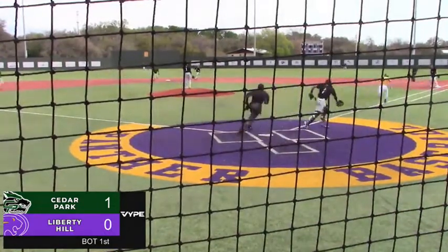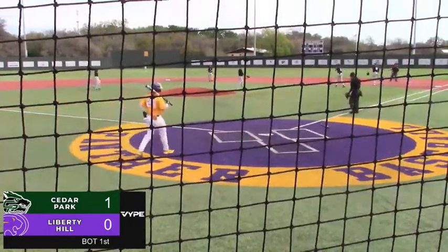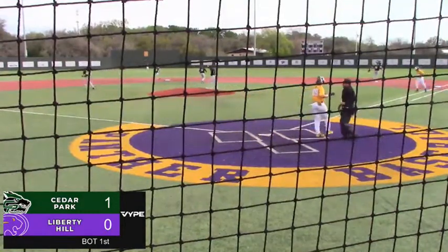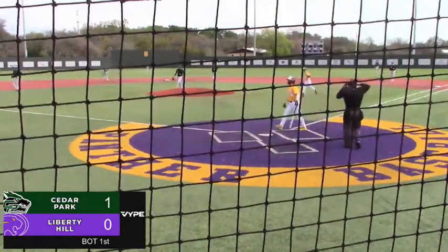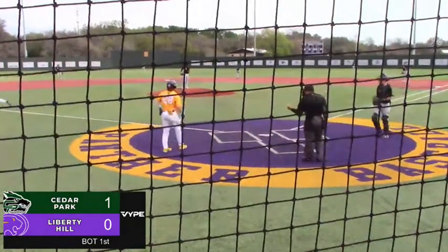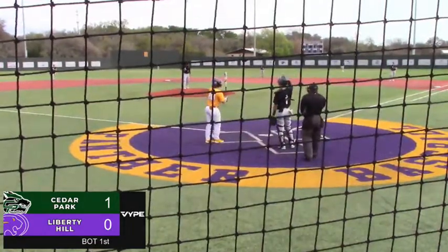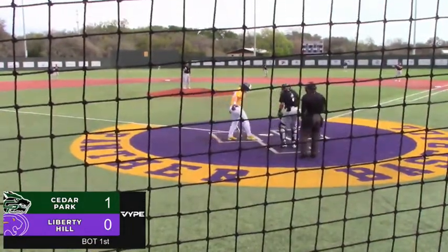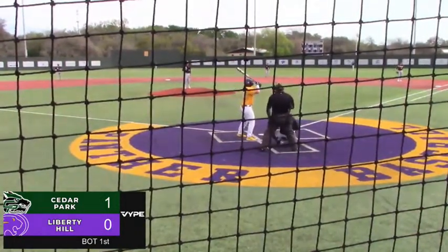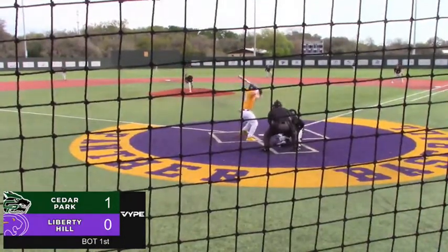chopped over the head of the pitcher. It's going to be a difficult play for the shortstop, and he makes it look easy. That's Mullen over there at short. Quint Mullen, who had the RBI as well in that top half of the first. Now Carson Riley stepping up to the plate. Lots of wind. Boy, maybe I'm right in this spot here next to the press box, but it's just going to be a ton of wind.